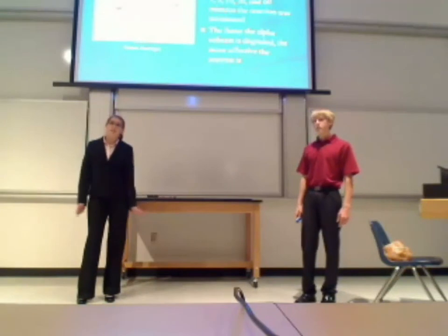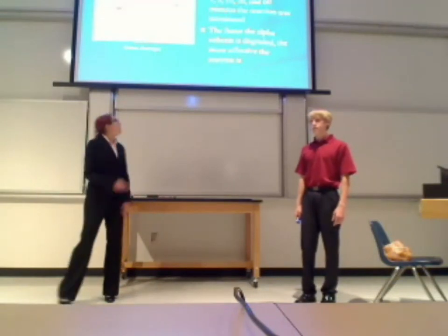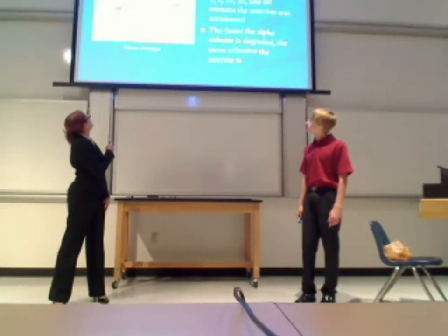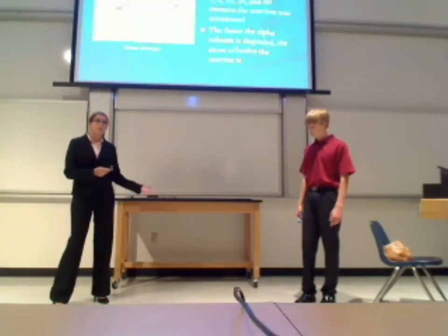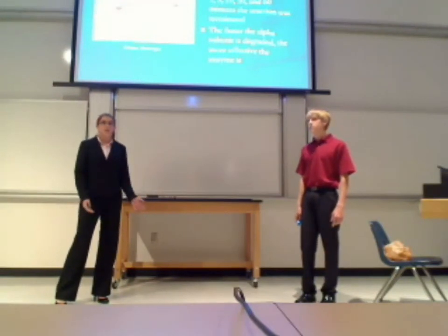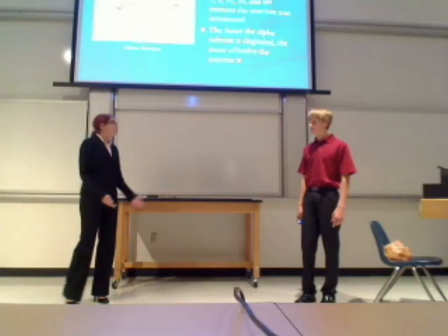So the next assay we did was the vibration assay. And the vibration molecule has alpha particles, which is the blue. There's beta particles, which is the red. And then there's gamma particles, which are the green particles. Alpha particles are the large ones, and gamma particles are the small.